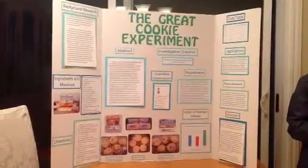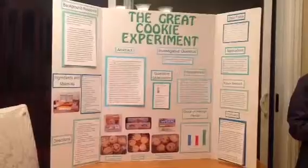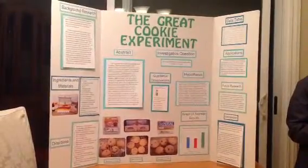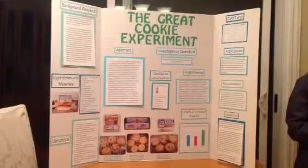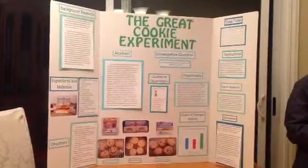In my conclusion, I said different types of shortenings can affect a cookie majorly, but not only by the flavors, but the textures as well. All of the batches had different textures. For instance, the shortening cookies were tough according to the taste testers. The margarine cookies were soft, and the butter cookies had a good crunch and chewiness.